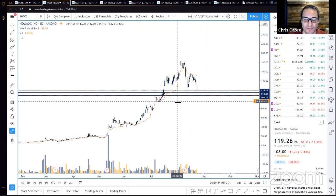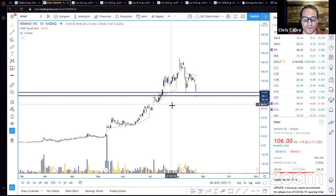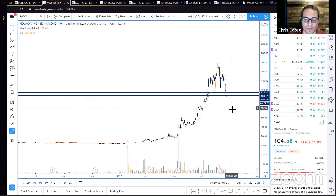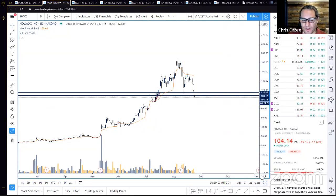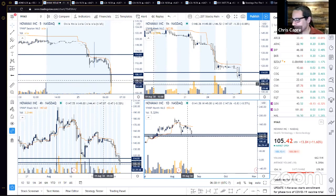So I think if it continues its downward pressure, I think 95 is going to be next on the list. Probably try and fill this gap towards 88. And then you have a lot lower to go. So there's some downside in Novavax. I'm looking at option plays on it. I'm looking to sell short the shares. There's a lot going on.